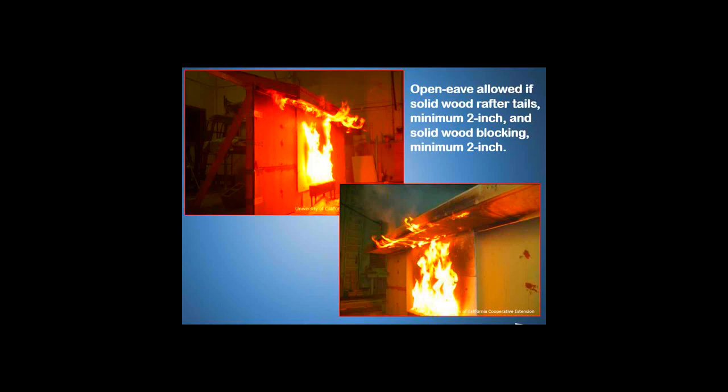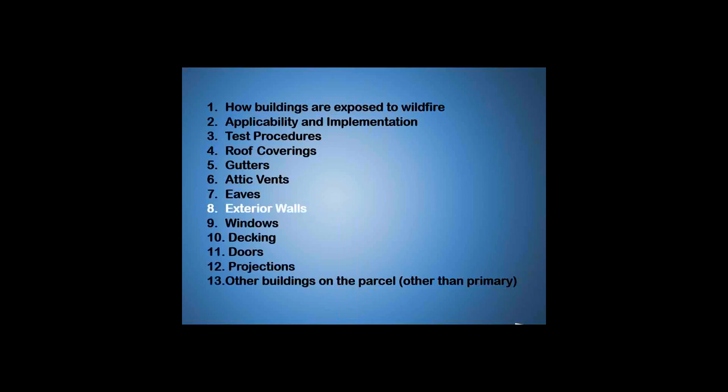The picture, that slide before, sort of implied that you were using a soffited eave or a boxed-in eave all the time. There is this exception in the 7A code that allows for normal kind of open eave if you have this minimum 2-inch material in the rafter and in the blocking. But you also must comply with the vent provisions if you're going to have venting in the under eave area there. So that's what the eaves say.